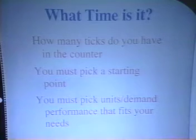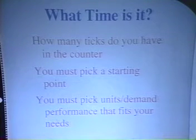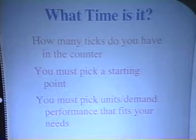The other thing you have to know is you have to pick your units. And that's coming back to, do I care about seconds? Do I care about minutes? Do I care when I get to work? Do I care when I have to plant? And also demand the performance that fits your needs.